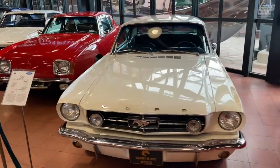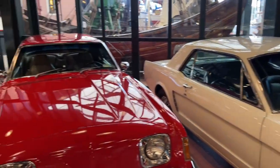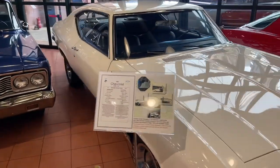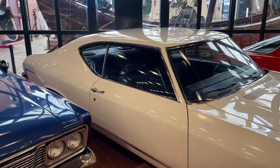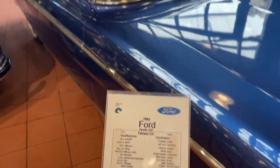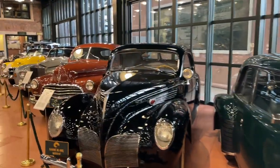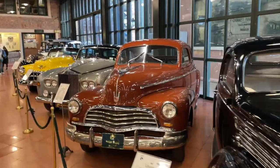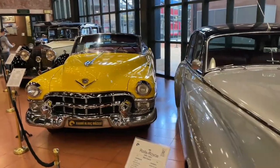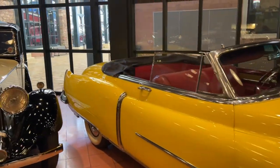Well, you can't tell if it's a four lug or a five lug. Huh. Oh, look at this one. An old Chevelle. 69. Ford Fairlane 500. Rolls Royce. An old Cadillac. 1953. Look at the fins.